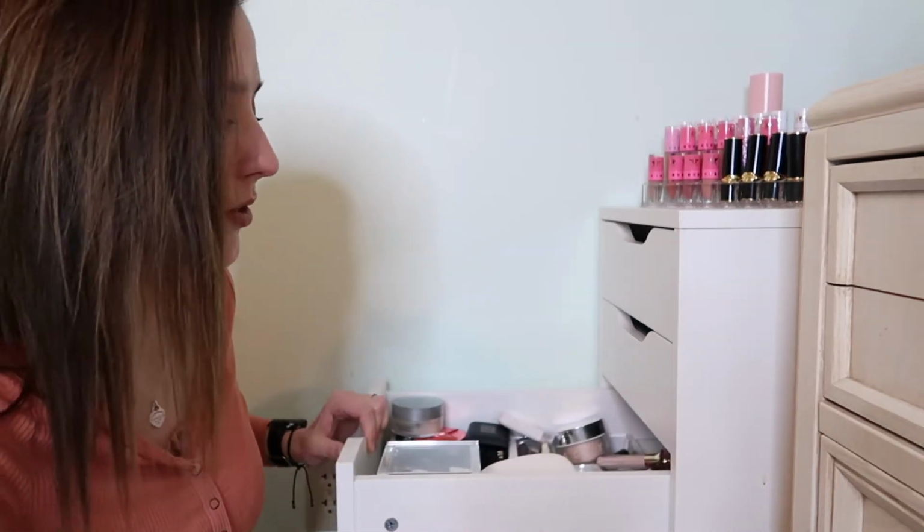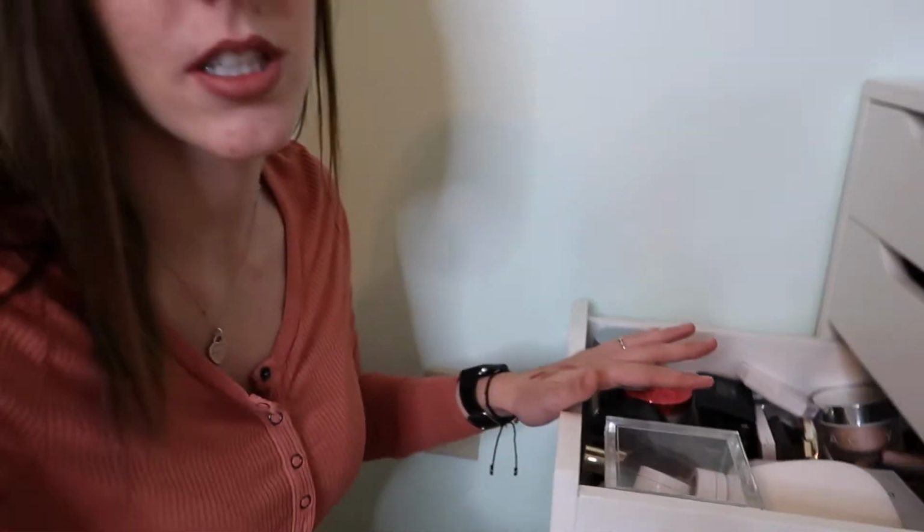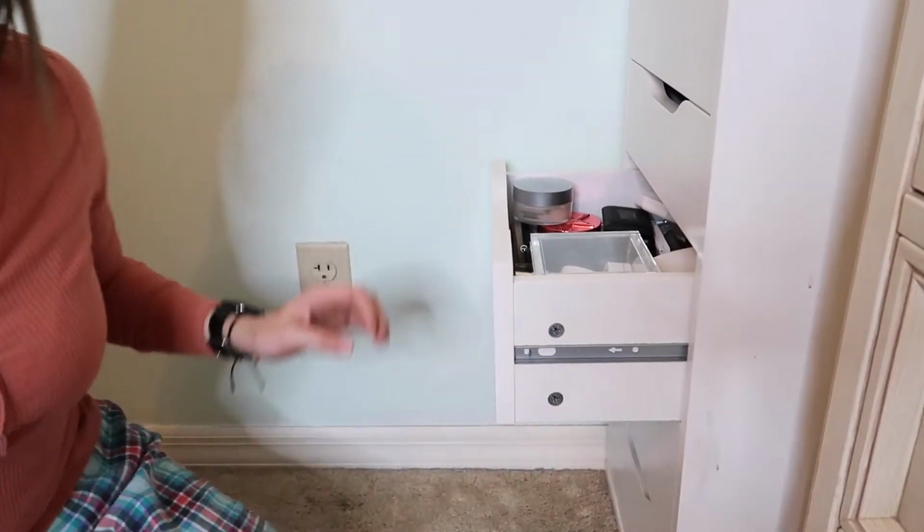But I don't really have enough of each category to do dedicated videos, so that's why I'm just doing face, and then I will do lips in another video since I do have quite a bit of those. So again, I keep them in my IKEA Alex 5 drawer system, and I will try to show you. This is quite a bit, it's very unorganized because I have too much stuff in here. So I'm going to try to angle you so you can see pretty well.